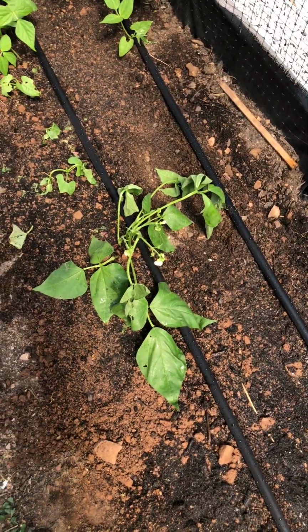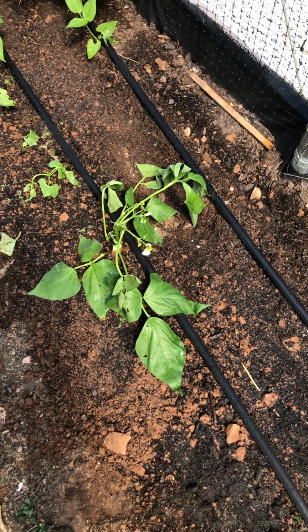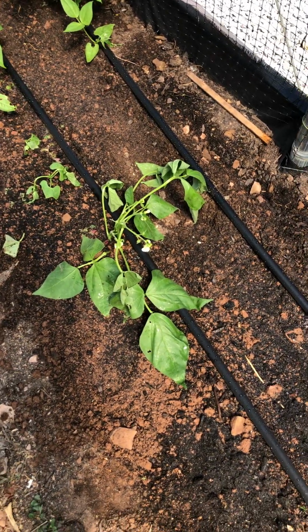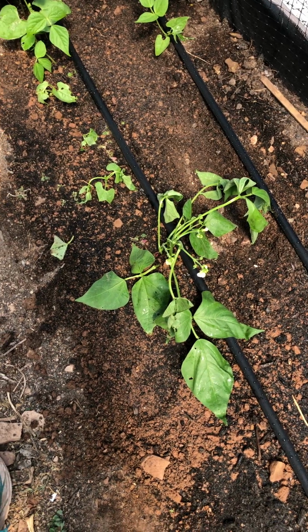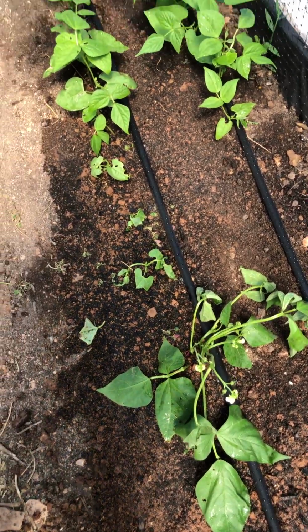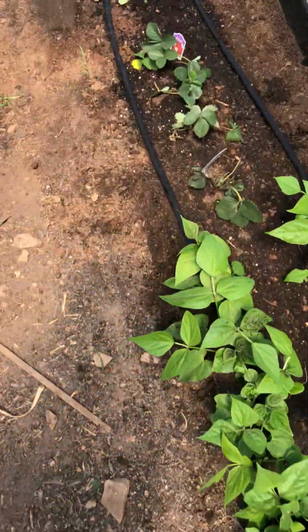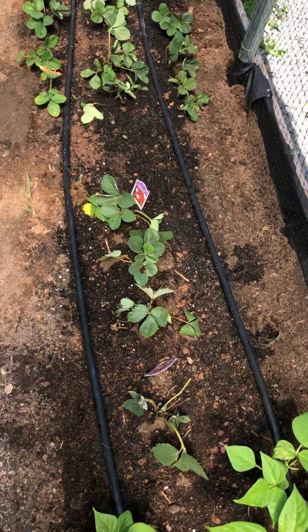And there's one bean, and I'm not real sure what that is, but I planted a whole row, and that's the only one that came up. So I transplanted it down here and kind of shocked it a little bit, so double watering it. And then there's some bush beans, and I transplanted my strawberries today in the ground.